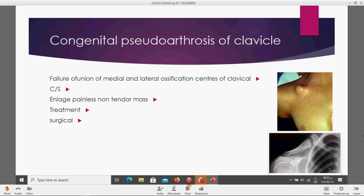Another condition we call congenital pseudoarthrosis of the clavicle. It's failure of union of the medial and lateral ossification center of the clavicle. You know that the clavicle has an ossification center. Medial and lateral meet in the middle and become a single bone. If there is a failure of this union, that means pseudoarthrosis.